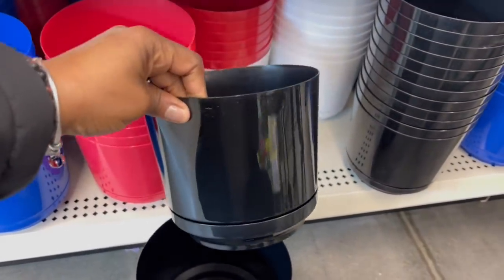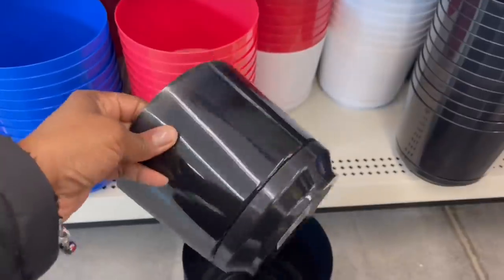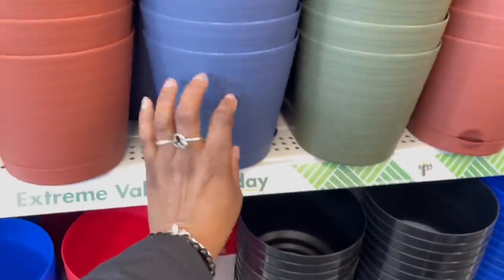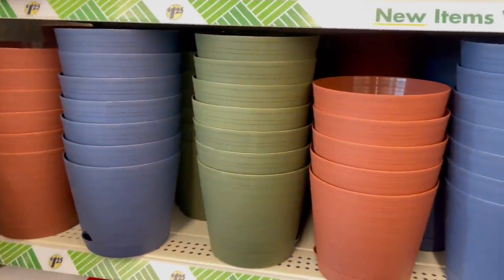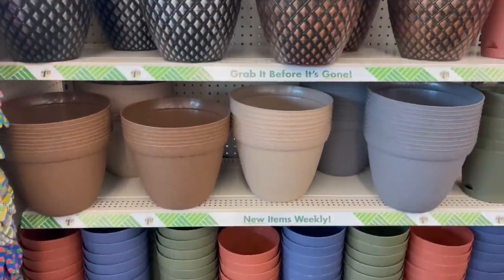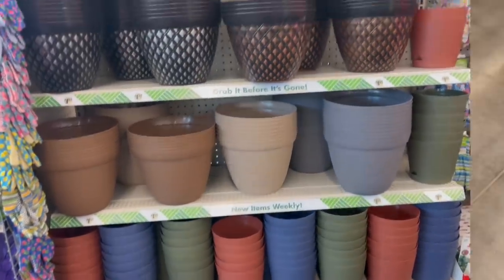Something like this. All right, let me see, y'all. Hold on. This one is flimsy, though. Like this plastic. I don't like it. Let me put it back. I want something harder like this. But they don't have gray. And I don't like any of these. Darn. All right, y'all. Nope. The one I really want is not here. I'm going to keep looking.